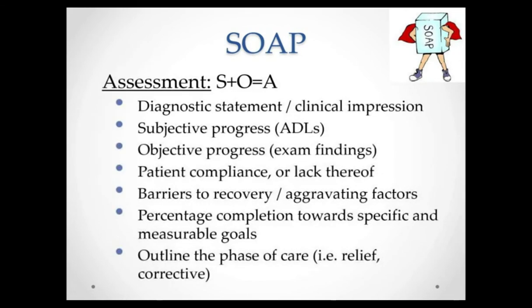So now we move to the assessment in a SOAP note. We've done the subjective, we've done the objective. We need to dump those things together in a bucket, stir them around, and look inside the bucket and try to figure out what our assessment is. The assessment is taking the subjective and objective findings and coming up with the result of them. So these are the kinds of things that could be part of the assessment.